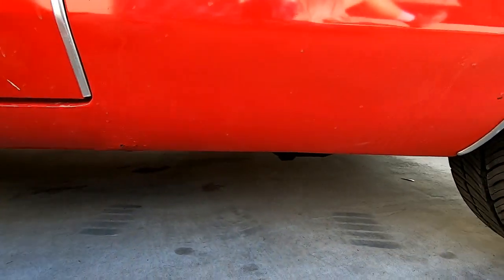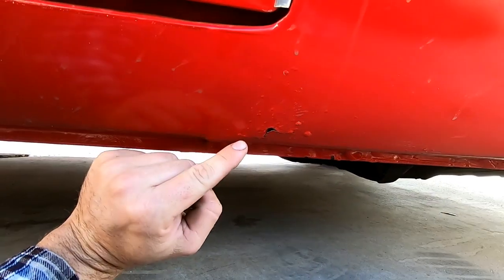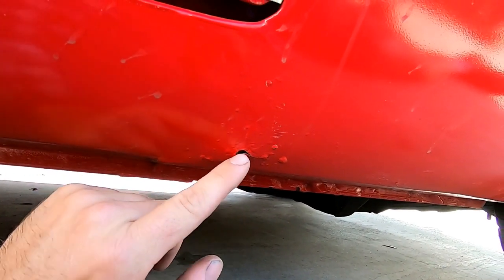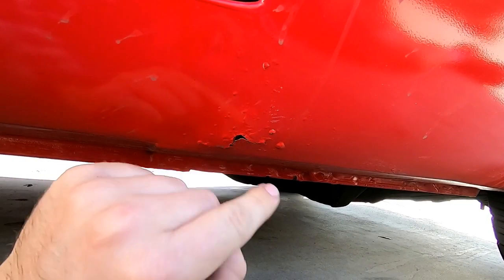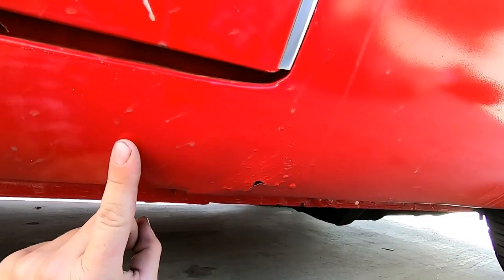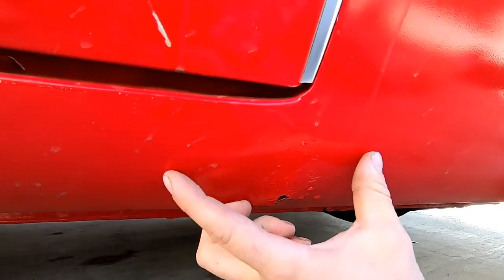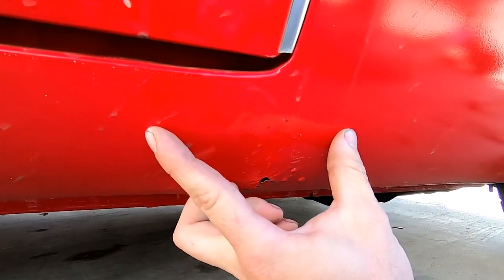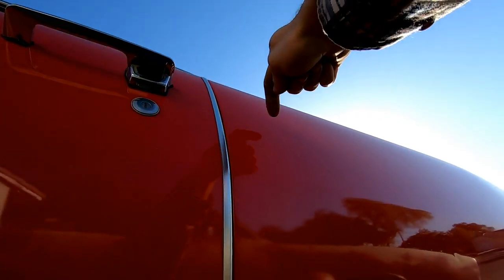Okay, here's a typical spot on a Charger you want to look for. The quarters, right here at the bottom. There we go. We see some bubbling and even a hole in the body where we can see the rust coming through. This is where the quarter panel and the rocker meet together on a Charger, and it's typically full of lead right there. So what has happened is the water has come through the window channel.